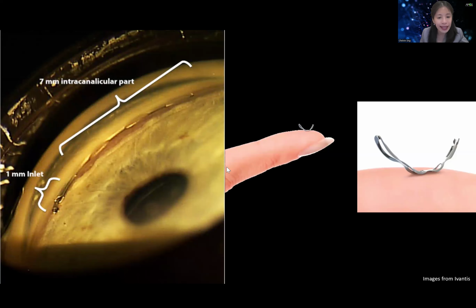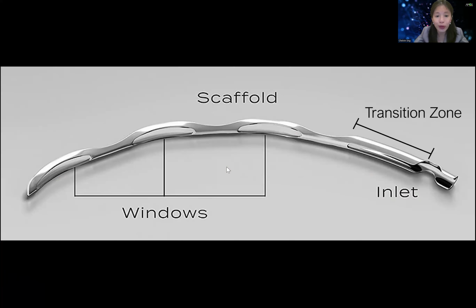The Hydrus is an 8mm implant made from nitinol, which is highly biocompatible and has been used in cardiovascular stents. The curvature of the Hydrus matches the Schlemm's canal. There are 3 windows on the device with a transition zone and an inlet.